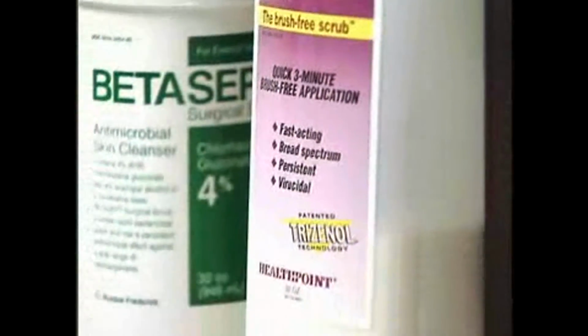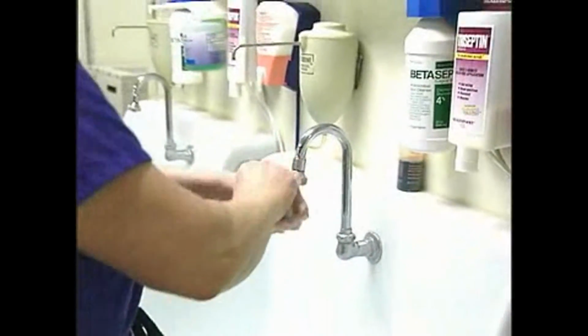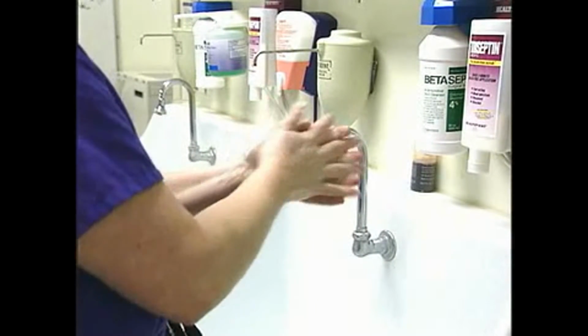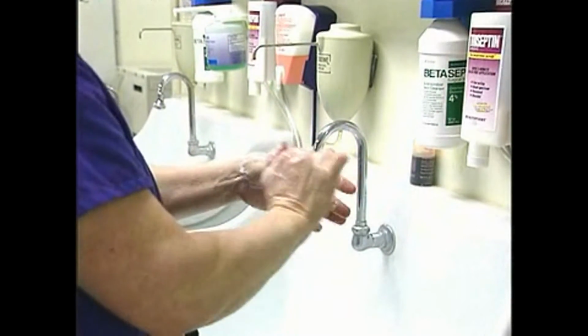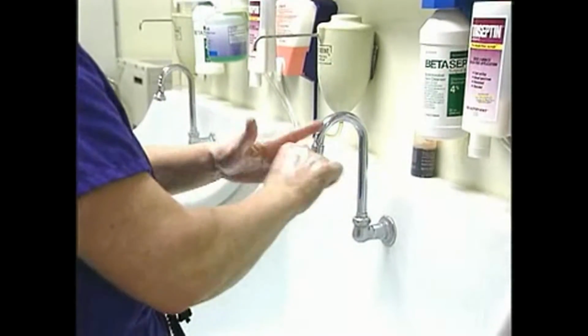For surgical hand antisepsis, either an alcohol-based hand rub or antimicrobial soap can be used before donning sterile gloves. Nails should be cleaned with a nail cleaner under running water. But the CDC no longer suggests the use of a brush.